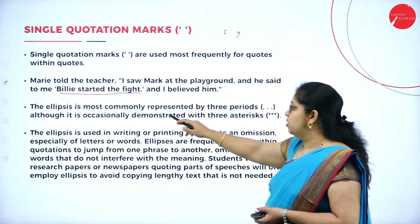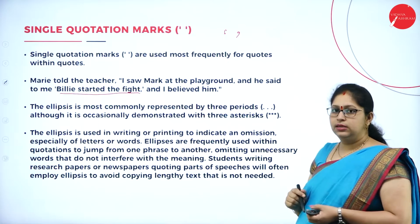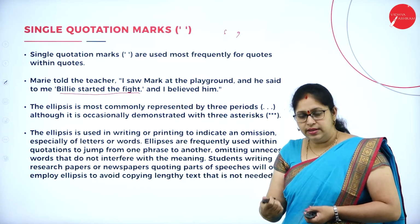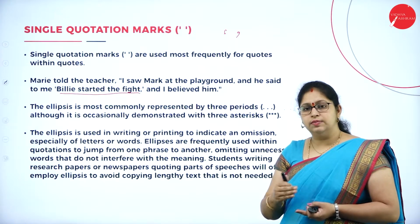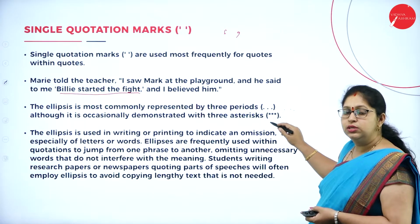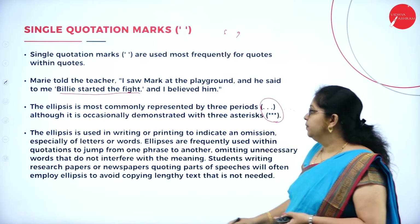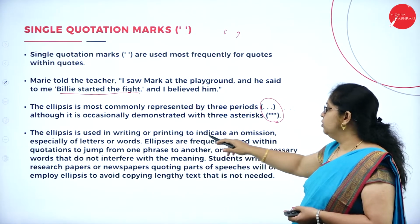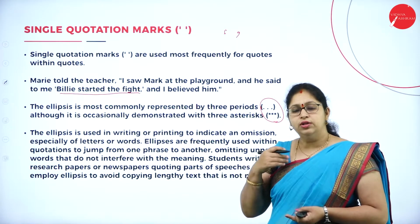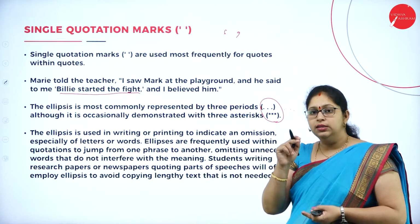The ellipsis is most commonly represented by 3 periods, although it is occasionally demonstrated with 3 asterisks. Okay, so it is 3 dots when you are using it continuously. Nowadays, as we all use social media for chatting, if there is something to be continued, we use these marks, correct? If something is important, something is missing, we use asterisks. So, these are the marks most used on social media nowadays. The ellipsis is used in writing or printing to indicate an omission, especially of letters or words. So, you must be using this. When you are trying to tell something else which is not written in words, we use these 3 dots or the 3 stars.